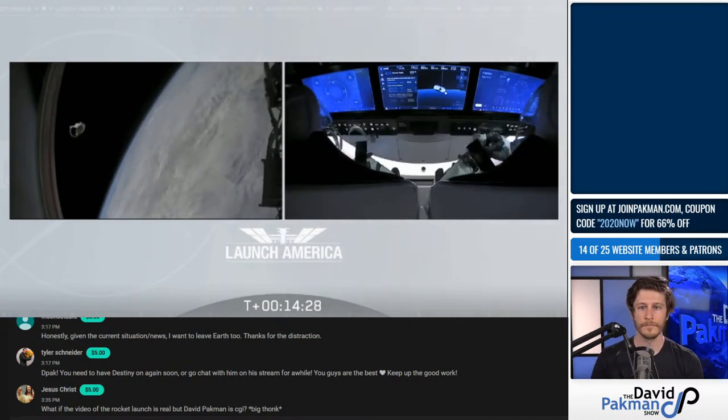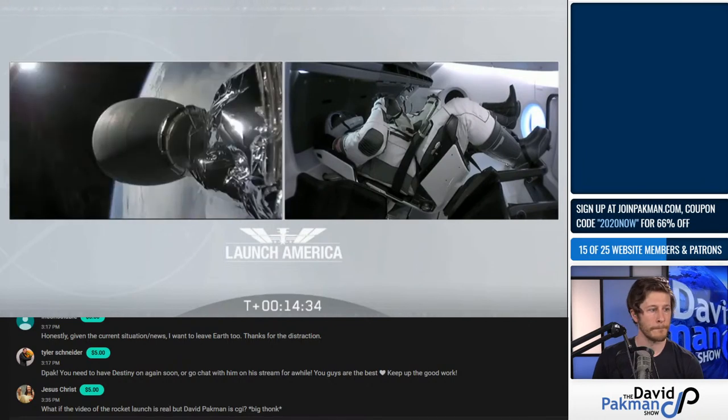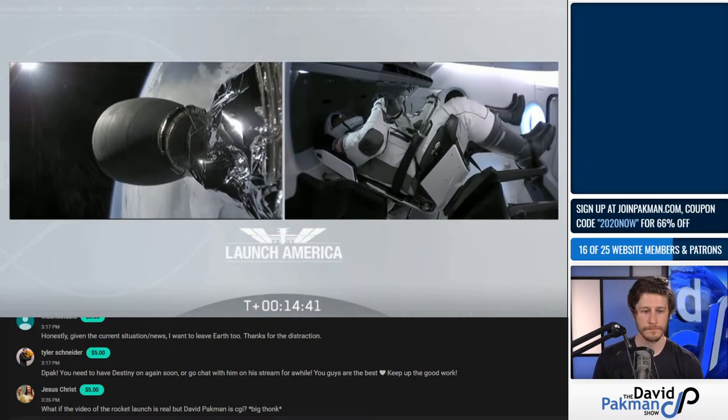Also heard good activation of the ECLS, the Environmental Control and Life Support System. That's everything controlling their atmosphere, keeping Dragon a nice, safe, habitable environment where they're going to be living for the next 19 hours until they arrive at the space station.